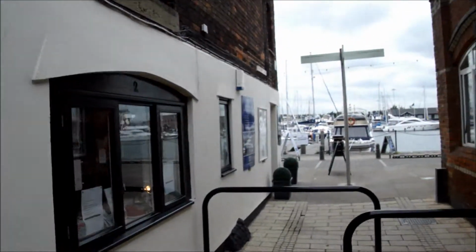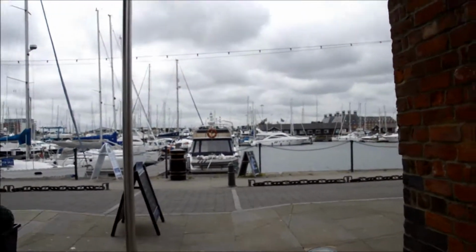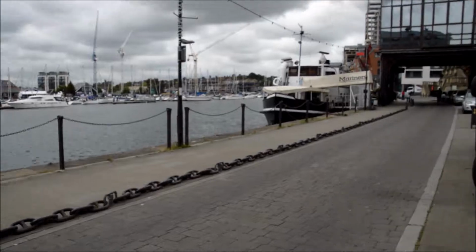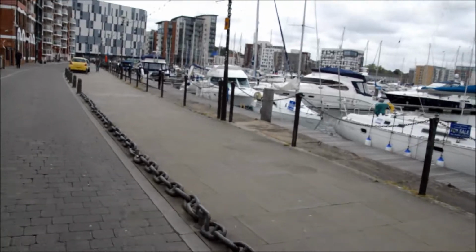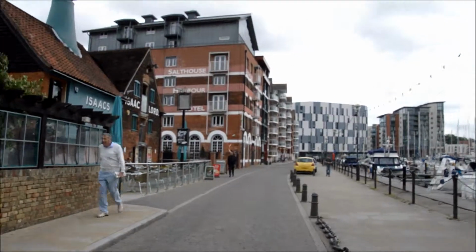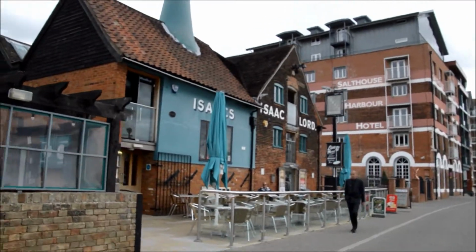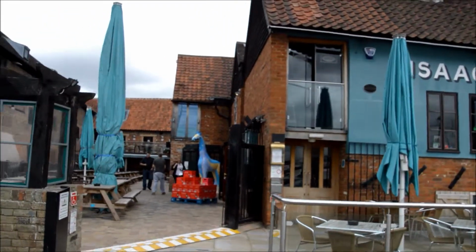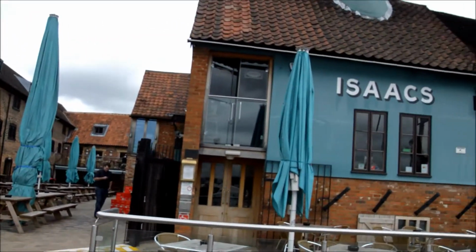Coming up onto the waterfront again. Back onto the waterfront. You can see the chains down here. Decorative piece of artwork. This is Isaac Lord's building from the waterfront, and it's now a very popular pub. As I say, I think the rear side of it is architecturally more interesting, but quite a large building this.